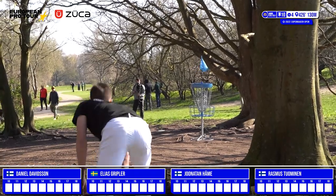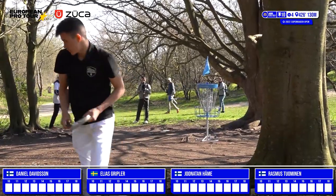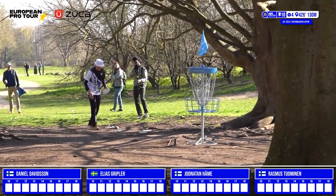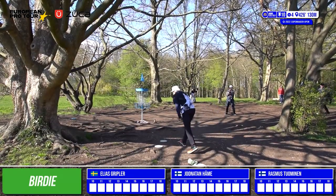Elias. Pretty sparse. So it will be a bogey for Elias. Not able to save the par here. Daniel is going for it now. Straight back on the birdie train.